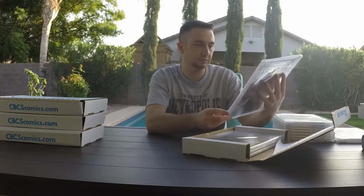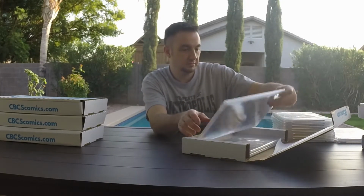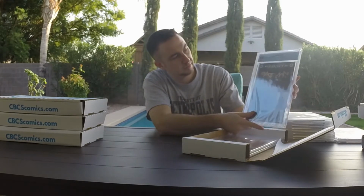A lot of the button. I was really into these lenticular covers at that point in time. Here's a Flash #22 lenticular cover for the button, 9/8. And another Batman #22, 9/8.